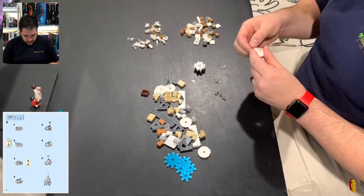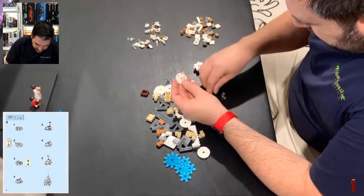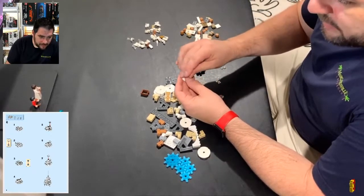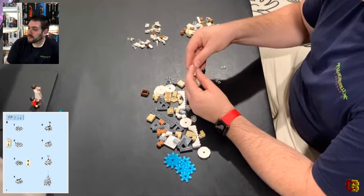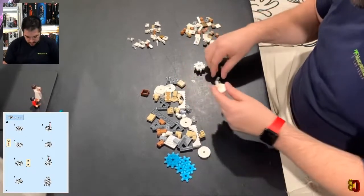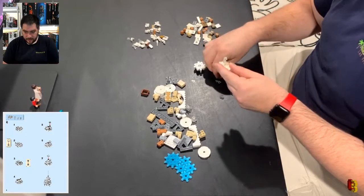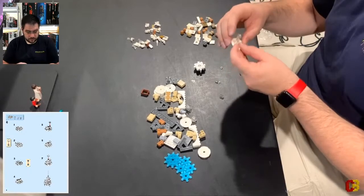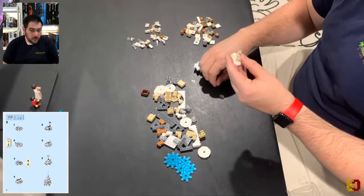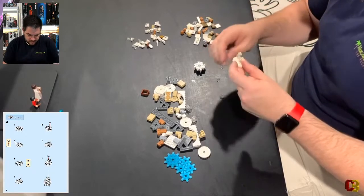Okay. I'm not sure what I'm building right now. But there's a lot of clear pieces, which is kind of neat. It looks kind of... perhaps icicle-y? What am I building? I think you're building a refreshment table. I'm possibly building a refreshment table. We'll see soon, I hope. It looks very refreshing, all of these clear plastic pieces.